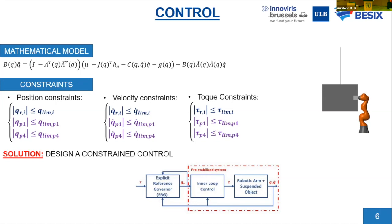Instead, the theory of the explicit reference governor consists basically of an internal loop that has to stabilize the entire system. And then you have to develop an add-on unit that modifies your desired reference into an applied reference, in order to ensure that this applied reference does not violate the constraints. The main benefit is that this unit does not rely on any online optimization problem, so you can easily implement it for a robotic system.